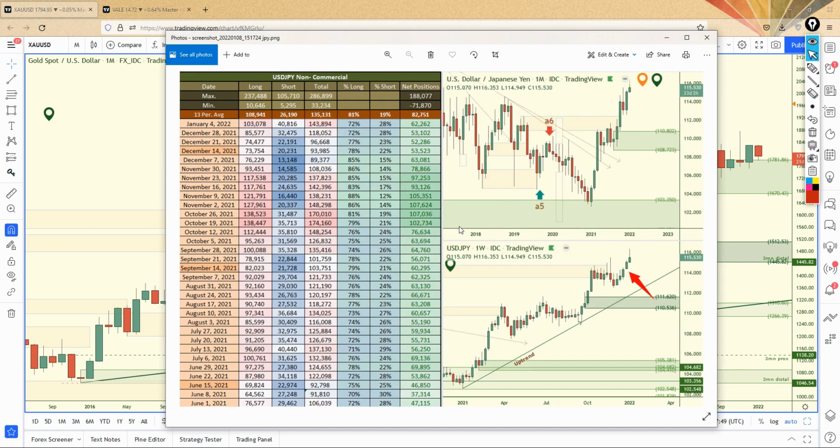US dollar, Japanese yen. This one broke to the upside after removing the area of supply. Shorts have been very cooled off, but now they're starting to get a little bit more aggressive. And the bullishness has now died down into more neutral territory. This is usually what happens before price turns over like that. So we'll continue to monitor this one.